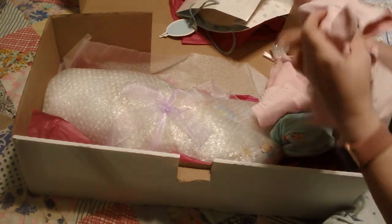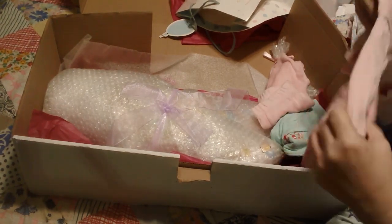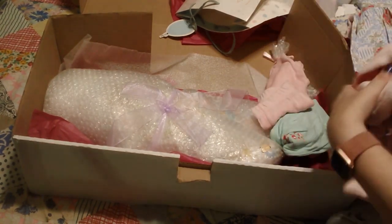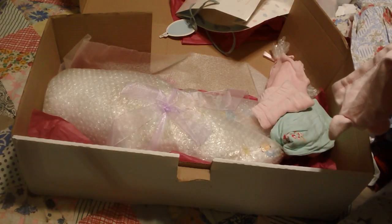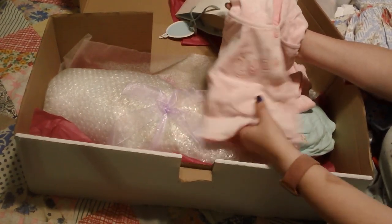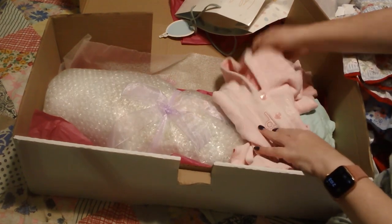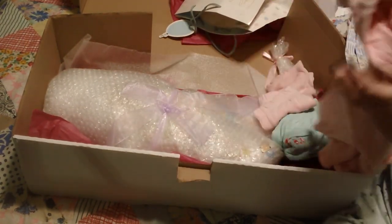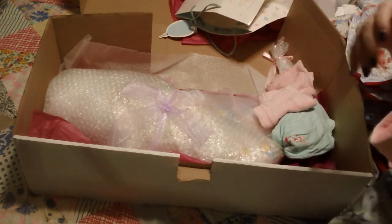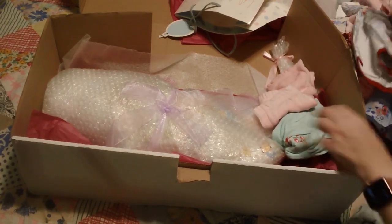Oh my gosh. So looks like we have a set of PJs maybe. Okay, this is actually another coat, another jacket for her. I thought it might have been a set of PJs, but it's got a hood. It's really, really pretty, and it's got lining on the inside. There are buttons going down the front, and then here is the back. So she will have plenty of warm things to wear with her cute little outfits. That is so pretty.